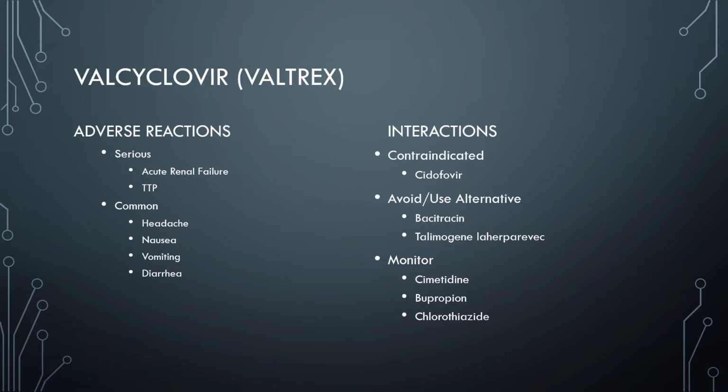Valcyclovir has both some serious adverse reactions and some common reactions. Serious reactions include acute renal failure and TTP, which is thrombotic thrombocytopenic purpura. Common reactions are headache, nausea, vomiting, and diarrhea. They also have some interactions contraindicated for the medication cidofovir, which is another antiviral for CMV. It is also suggested to either avoid the use or use an alternative for bacitracin, which is an antibiotic, and for talimogene laherparepvec, which is a drug to treat melanoma lesions.